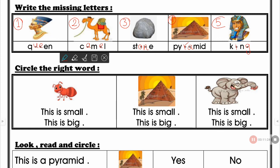Next one, circle the right word. Look at this picture. This is small or this is big? Yes, this is small, so make a circle. Number two, look at this picture. This is small or this is big? This is big, yes, excellent. Number three, look at this picture, please. This is an elephant. This is small or this is big? This is big, yeah.